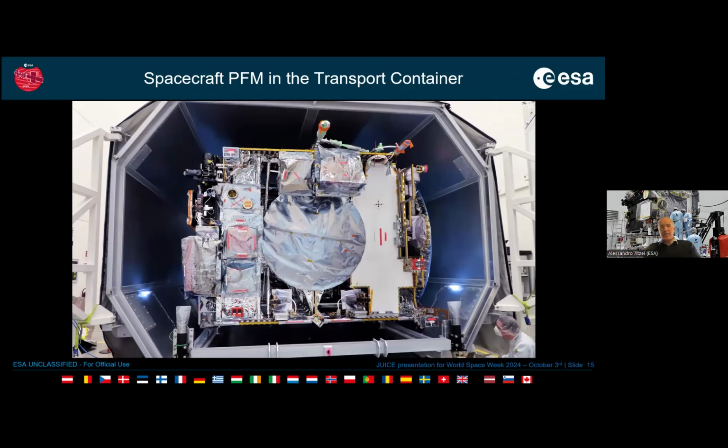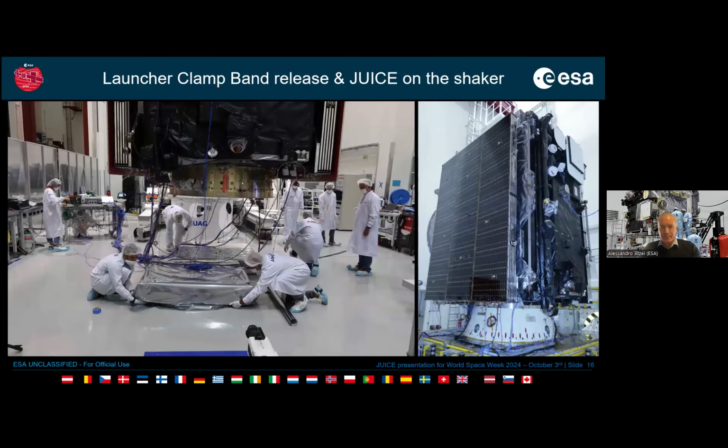Once we completed the testing in ESTEC, we had to squeeze it into a container, because this container is one of the limiting factors of the spacecraft. A container needs to fit in an Antonov airplane in order to transport it first to Toulouse and then afterwards also to Kourou, where it was launched. And I can tell you that this is really just fitting. So that's quite an exciting moment when you have to squeeze it in.